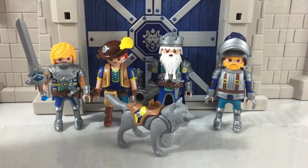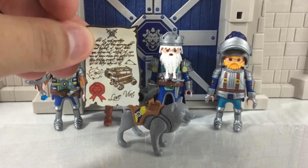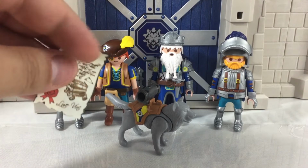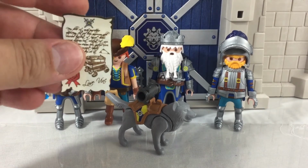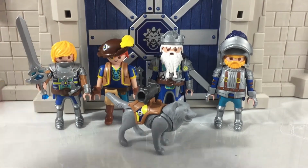Now the wolf comes with this letter or map, whatever it is. And it's supposed to roll up and fit right in there, but I had a little trouble doing it. And I like to be careful with things, so for the sake of not damaging this, I'm just going to show it to you like this. Again, it rolls up right through here.